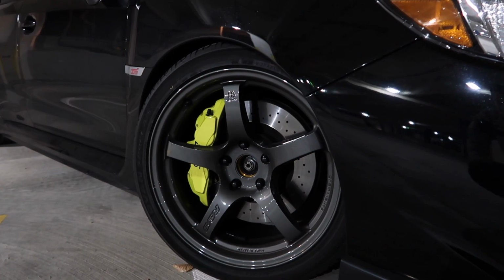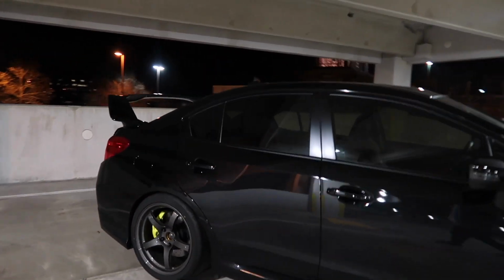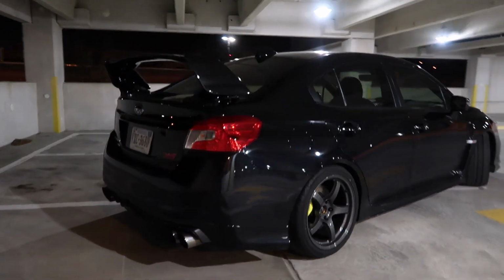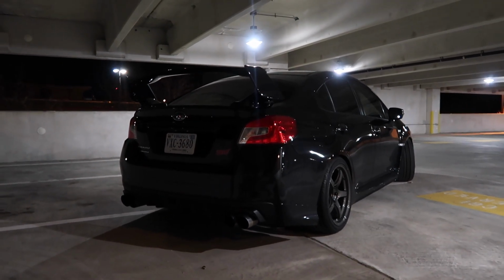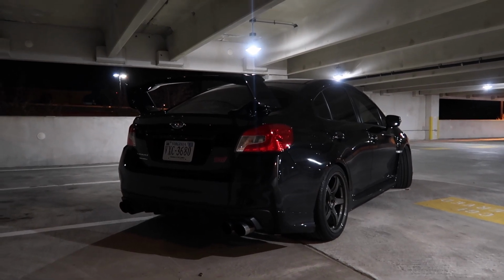265/35 Yokohama all-season tires. And then I do have an exhaust on the car as well. I have a Remark resonated mid-pipe paired up with a Remark axle back. So I have the resonated mid-pipe and basically a muffler delete, everything from Remark.